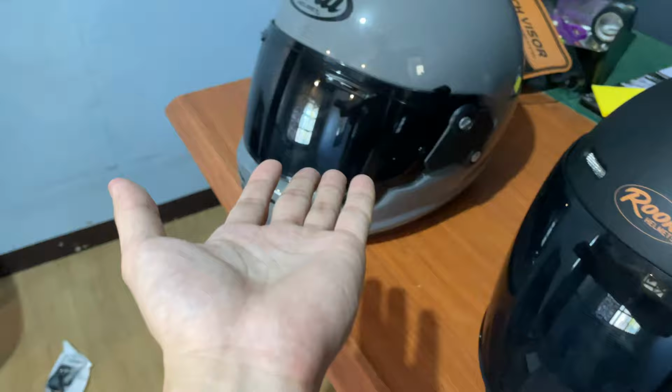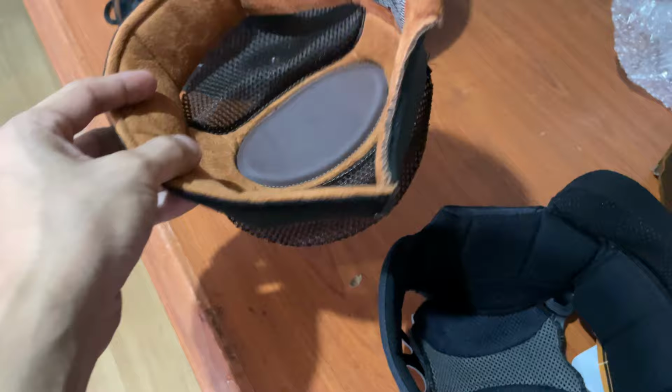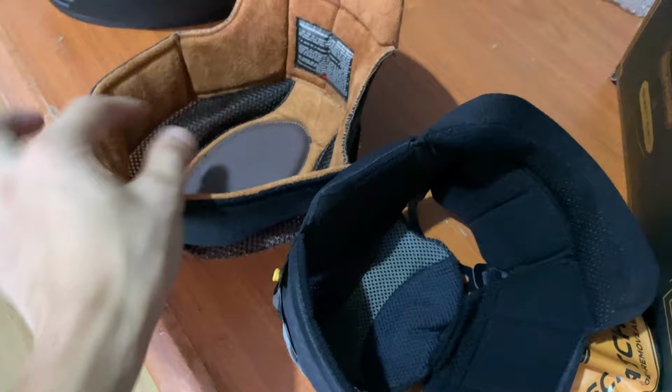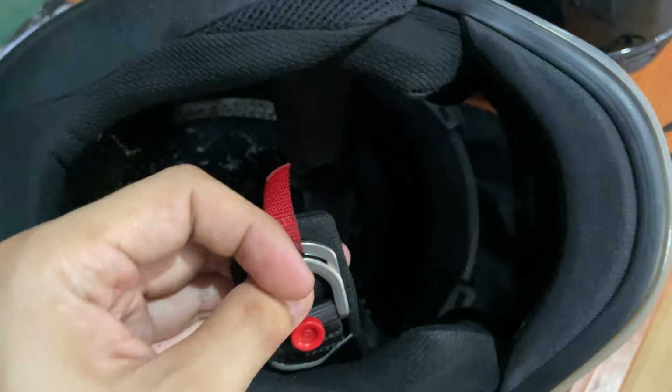So if you compare it side by side, well, obviously this one is more premium. This one is softer, but for the price, super worth it nito. You can't really tell the difference if you're wearing it na. Only when you're feeling it with your hands, you can really tell. Pero other than that, softness-wise, I think they're both the same. I'm not sure if this will hold up like this, but I'm pretty sure this will last for a long time. And just like the Rook, naka double D-ring siya. Instead of the locking mechanism ng mga cheaper helmets, yung push to lock or push to unlock.